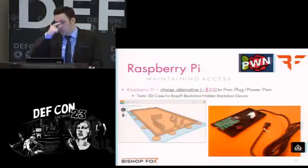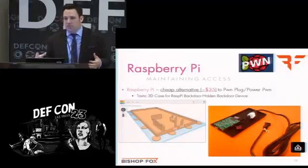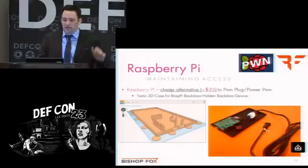How many of you guys are familiar with the Pwn Plug? I would imagine most people. How many of you are familiar with the Power Pwn version? So the Power Pwn version is like a power strip instead of just a plug, and it costs like a couple grand, and I think it's discontinued now, but it's pretty awesome. But even when you can get it, it's like $2,000.